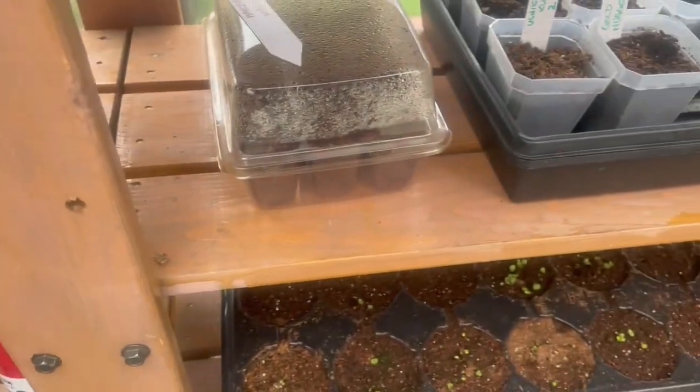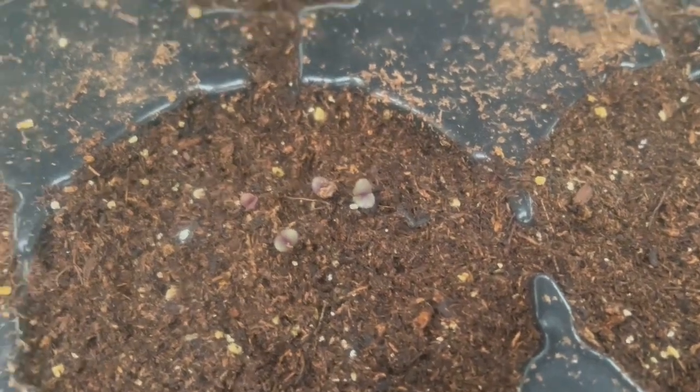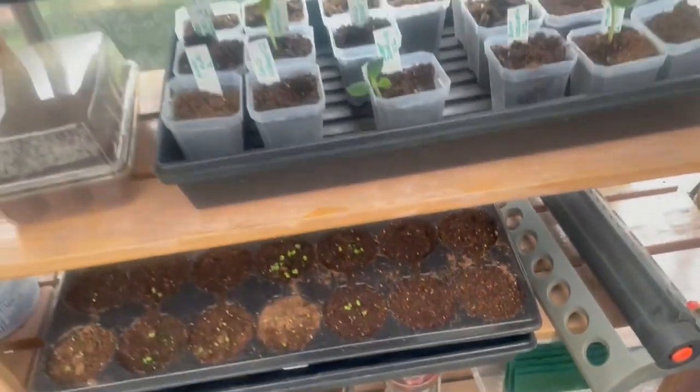Nothing on the Martha Washington. Yep. Then again, I only did them yesterday. Oh, and the dark basil is coming up now. The dark opal basil. So all good. Pouring rain, going in the house.